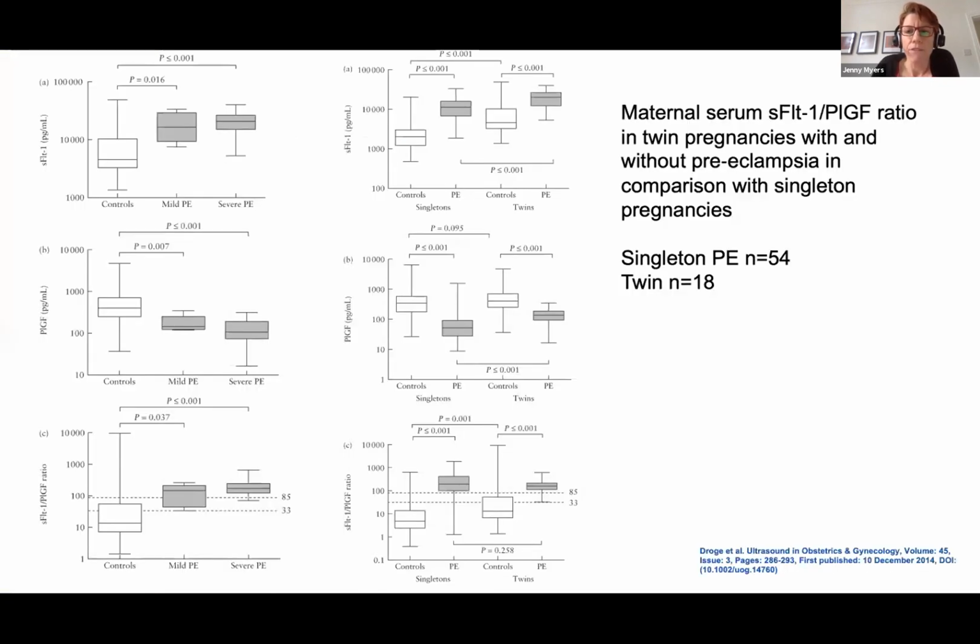This study by Stefan Verlohren's group, if you look at the left-hand panel there, you can see that levels of soluble FLT were higher in twin pregnancies in those women with preeclampsia. PLGF levels were lower, and the ratio again was higher, pretty consistent with what we see in singleton pregnancies. And the right-hand panel there shows the comparison of soluble FLT in twin pregnancies compared to singleton pregnancies, and you can see pretty comparable levels of soluble FLT and PLGF and of the ratio.